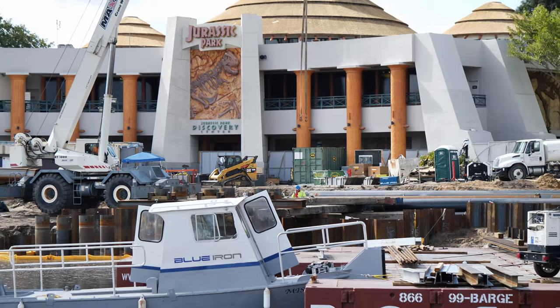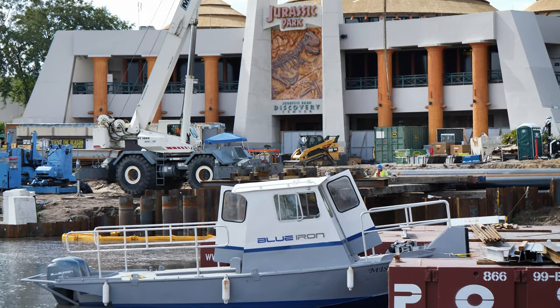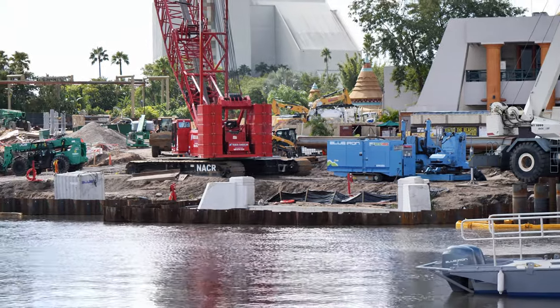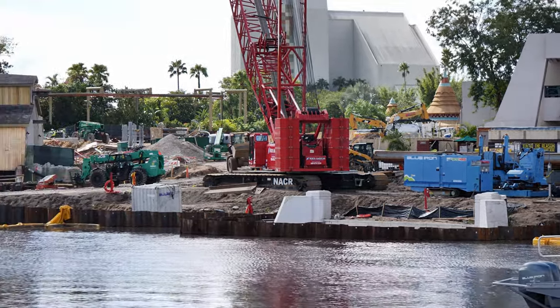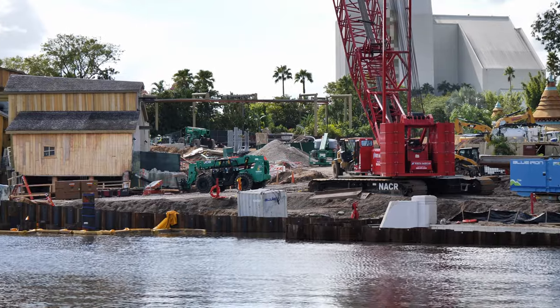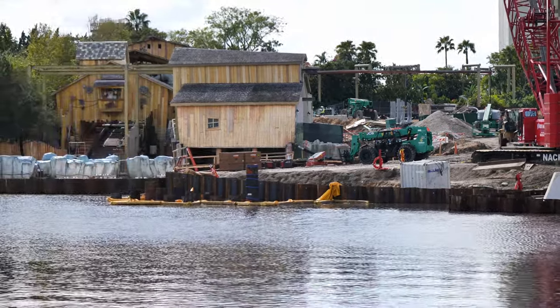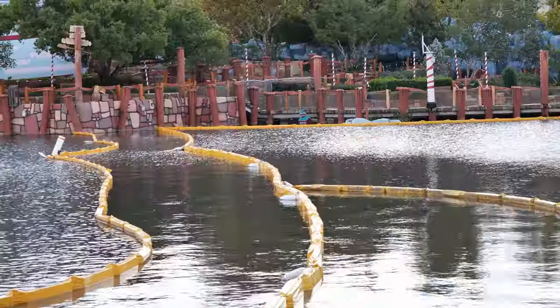So really not many differences at the construction site from this angle. Just this retaining wall here, which seems to go the length all the way over to Popeye. But other than that, there's not too much excitement yet.